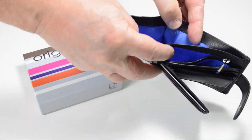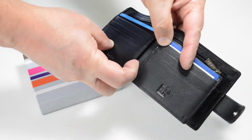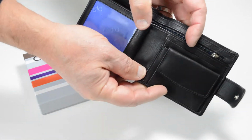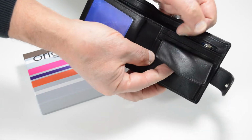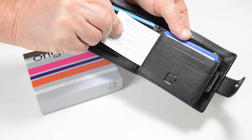This premium leather wallet also features 3 inner pouches, and a good-sized coin pocket with a press stud, and a photo ID slot.